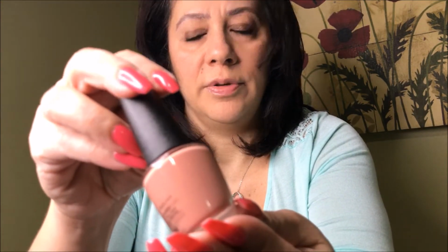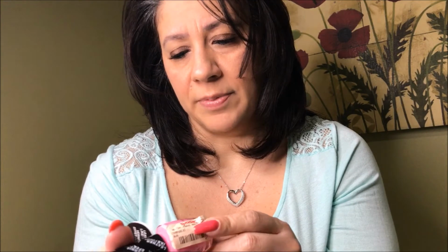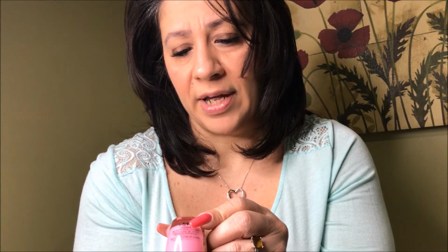Really beautiful color. And then this is from their leather collection. It says it feels like leather, but you know, if you put a top coat on this, the texture is gonna change. I can't wear nail polish without any top coat, so I'm not sure if I'll keep this, but it's a really pretty color. This one is called Electrifying Pink, right here.